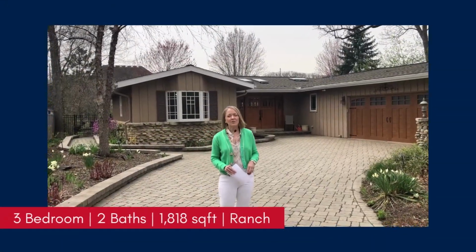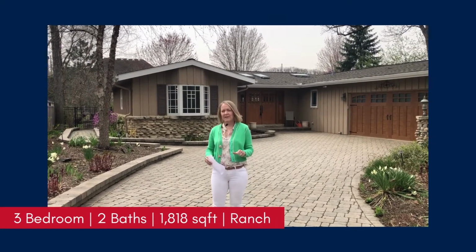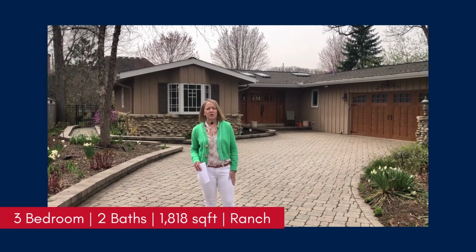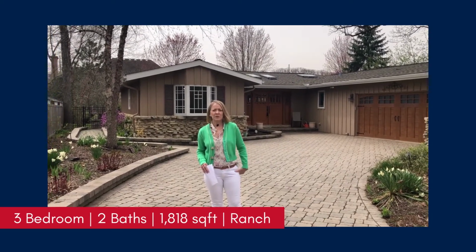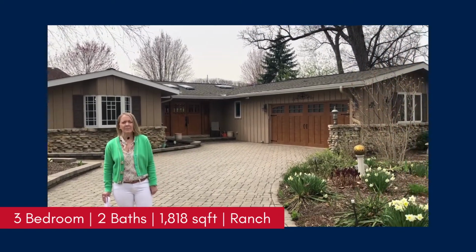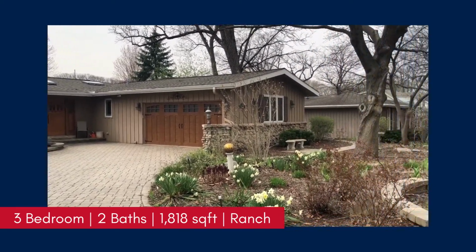Hello and welcome to 249 Jervey Lane in Bartlett, Illinois. This is a 3-bedroom, 2-bath ranch, 1,800 square feet. Absolutely gorgeous. We're going to show you a little of the landscaping and the neighborhood, and then we'll meet you inside.